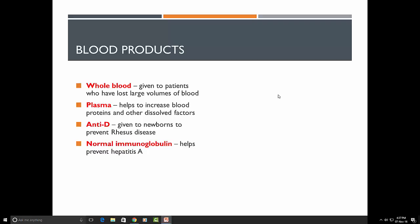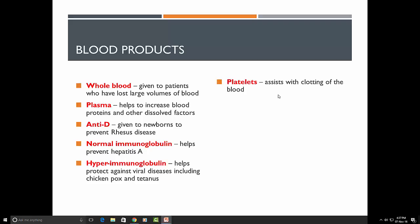The next one is normal immunoglobulin. It helps prevent hepatitis A, so that's pretty cool. Then we have hyperimmunoglobulin. It helps protect against viral diseases, including chickenpox and tetanus. We have our platelets. These are clotting factors of the blood, very important. And obviously we have red blood cells. If you have low oxygen saturation in your blood, you might want a donation of red blood cells.